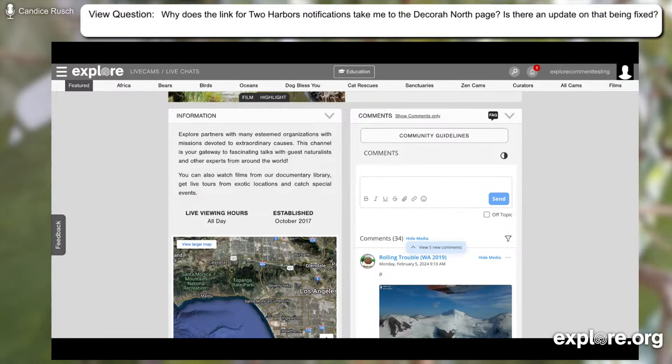That is definitely a bug. The fix is in the next release, so there should be one coming out in the near future. Basically, those notifications are connected to the wrong board in the back end. So the devs have spotted the problem, and they're going to get a fix. Very, very sorry if you're a Two Harbors chatter right now and you're having a hard time getting through to your notifications, but that will be coming through soon.